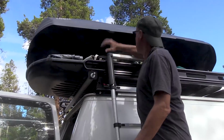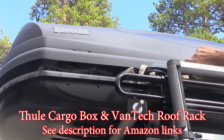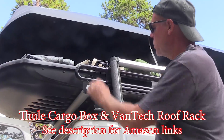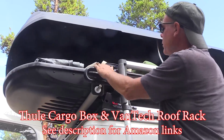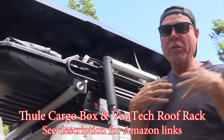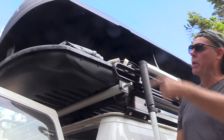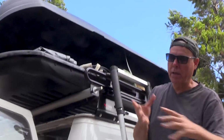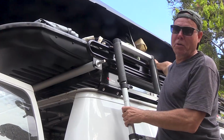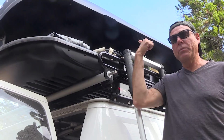Your business, that's where you run your business from? Yes. Right. So this is a Thule. This is the largest Thule, and it is mounted to a VanTech van rack. The Thule is long and narrow, so everything I have that is long and narrow goes up here. My tripods go up here. My tent, when it's broken down, is long and narrow, so it goes up there. Fishing rods are long and narrow, so they go up there. So anything and everything long and narrow goes up top.